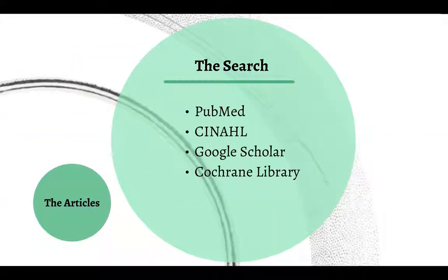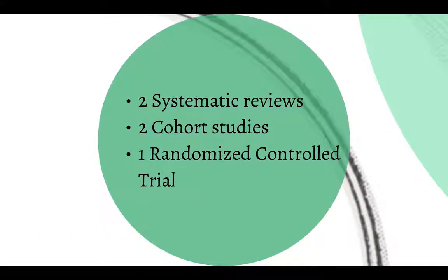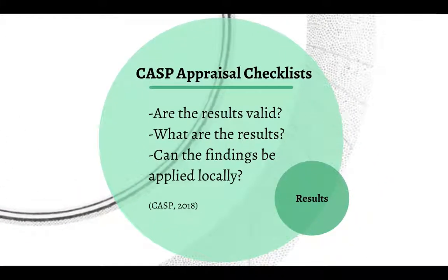The databases used in the search included PubMed, CINAHL, Google Scholar, and the Cochrane Library. Of the 11 articles found, the 5 chosen to be critically evaluated included 2 systematic reviews, 2 cohort studies, and 1 randomized control trial. One limitation presented was the lack of randomized controlled trials and lack of studies that included long-term follow-up.